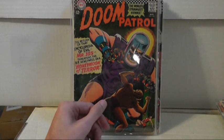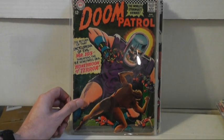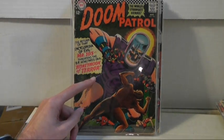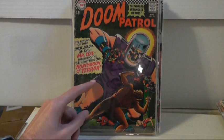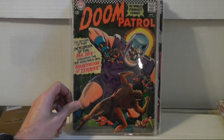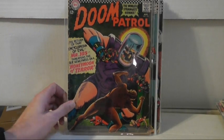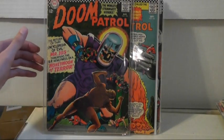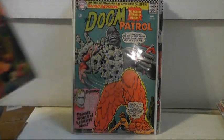This Mr. 103 ends up becoming a reoccurring character. One of the last books from the original volume, they, I think mistakenly, I'll actually have to read it to find out, but they actually list him as Mr. 104, so not sure what's up with that. Don't know completely the history behind that. Haven't read up on that. I don't know everything about Doom Patrol yet.